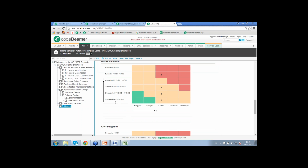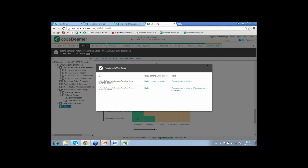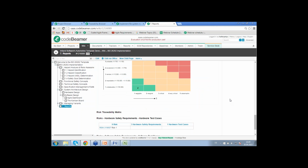in the before-mitigation risk matrix. But once I scroll down to the after mitigation, only those failure modes will be added to this risk matrix to which a related risk mitigation plan has been added. So I can click on this number here, and I see this is currently in the acceptable level, and I see my requirements and the connected risks that are actually defined with the risk mitigation plan. And this also works for the risk designation as well.